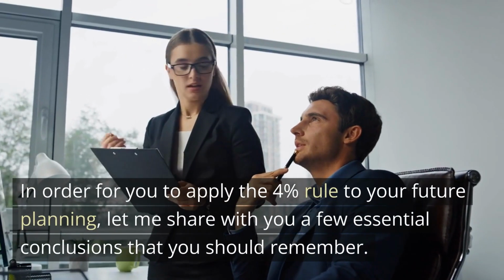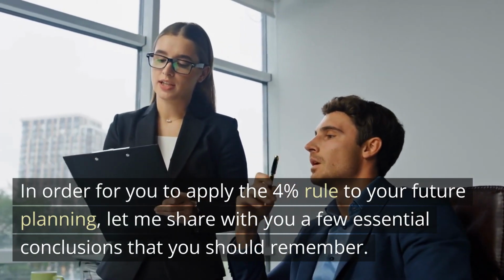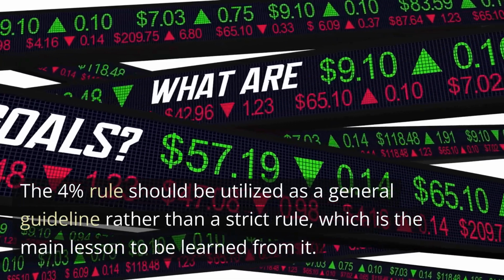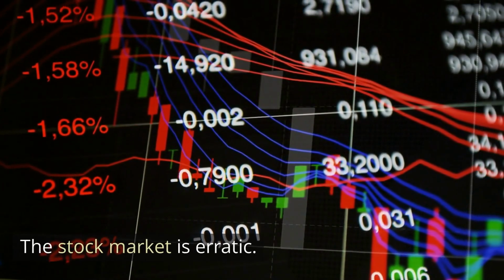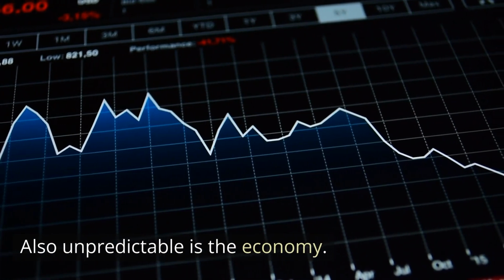In order for you to apply the 4% rule to your future planning, let me share with you a few essential conclusions that you should remember. The 4% rule should be utilized as a general guideline rather than a strict rule, which is the main lesson to be learned from it. The stock market is a rag. Interest rates are dynamic. Also unpredictable is the economy.